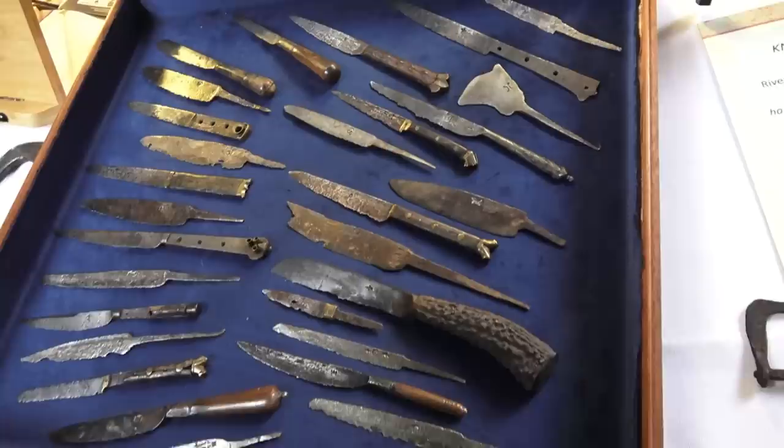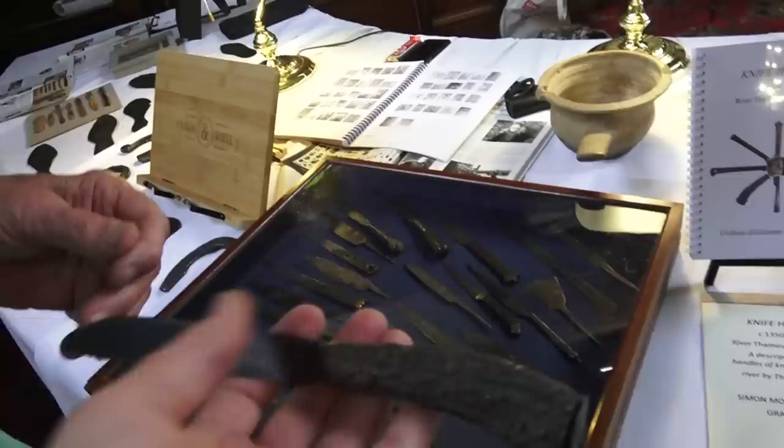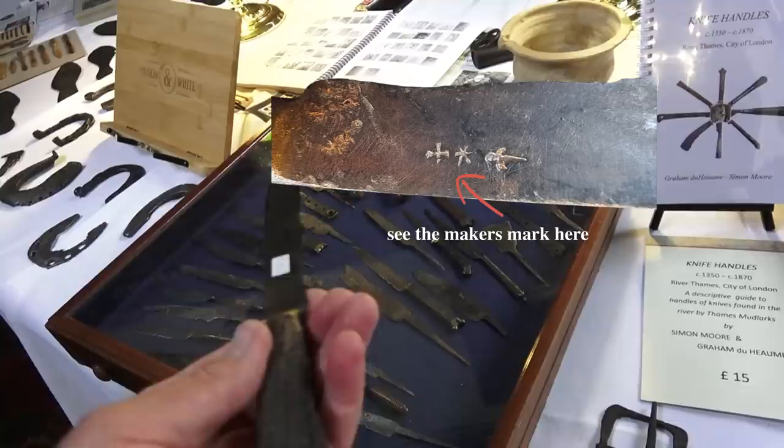Gosh. How old are these? Well, they vary. This one here, staghorn handle, 1600, about 1650, something like that. So that's staghorn. So mid-1600s. It's a domestic knife.